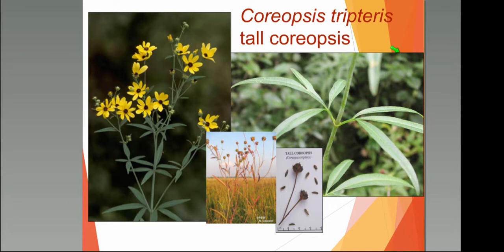The aromatic stem leaves are opposite and are divided into 3 to 5 narrow lance-shaped leaflets. Its flowers occur on numerous erect stems on the upper part of the plant. The flower heads are approximately 1 to 2 inches in diameter and typically have 8 yellow rays surrounding brown center discs. They flower from mid to late summer and then into the fall.